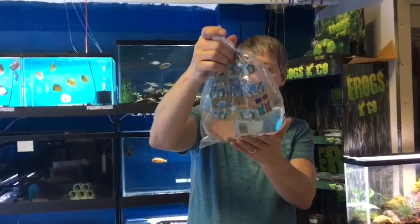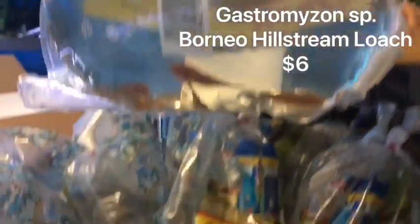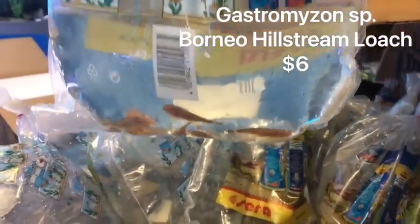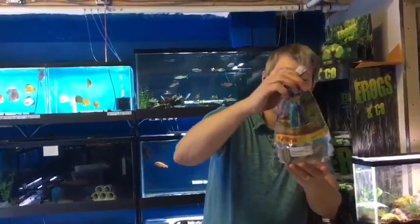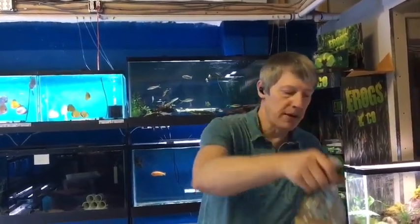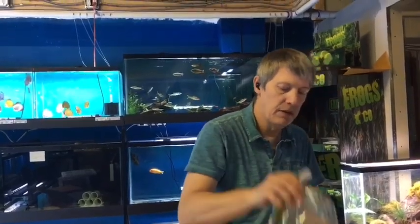Here is a Borneo sucker. These little suckers are pretty fun, and they have the name sucker, so kind of like that. So here's another armored biker got stuck in the gift box.